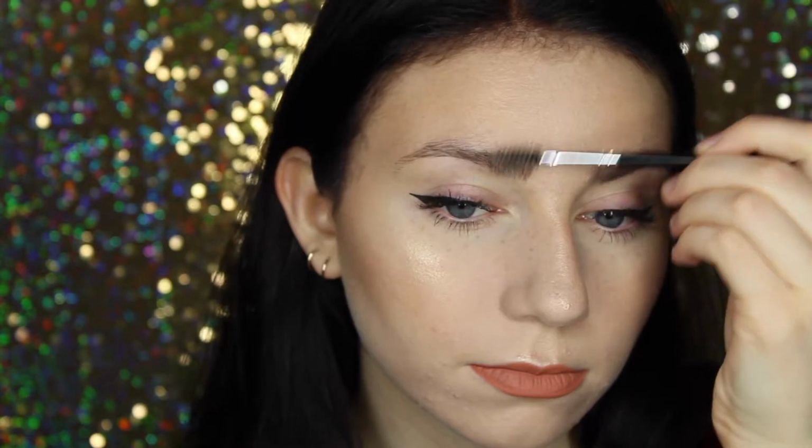So the first thing I like to do is brush up my brow hairs. I brush them up and out. Okay, and the first thing I like to do is draw a line from here to about here. So let me do that really quickly. It's just going to give you a nice basis of where to start with your eyebrow.